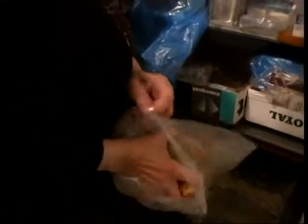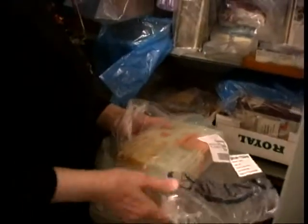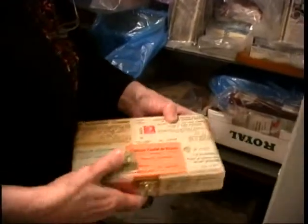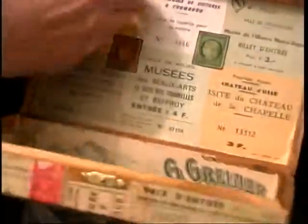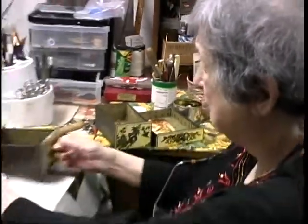Treasures. I think that gives you a fair idea. Ephemera from France, tickets and admission and so on. That's nice too. Okay, I'll keep falling out.